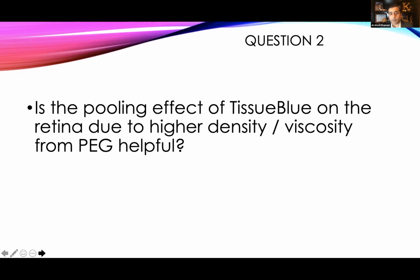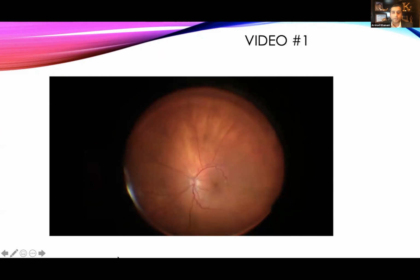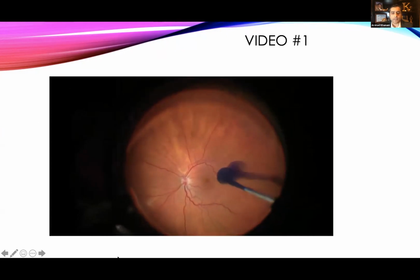And one important thing you brought up about ERMs and ILMs, and we'll talk a little bit about negative staining, where you get staining of the ILM and on the ERM you don't get a stain. So it actually helps you identify the edge of it. So we'll have some videos. Let's run this first video. This just shows you the pooling effect for the audience that we were talking about.